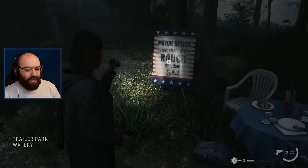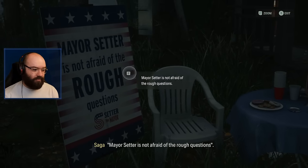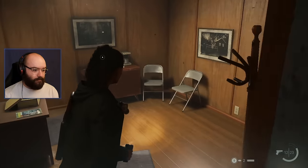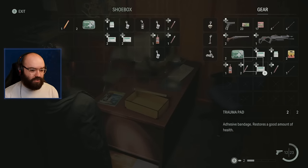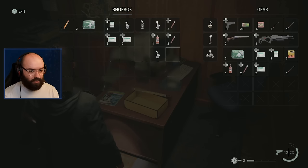Mayor Setter is not afraid of the rough questions. Oh no, which is a shame, because that lost cat thing that they're talking about? That lost cat poster? It's probably tied to this dog that's apparently a cat killer.